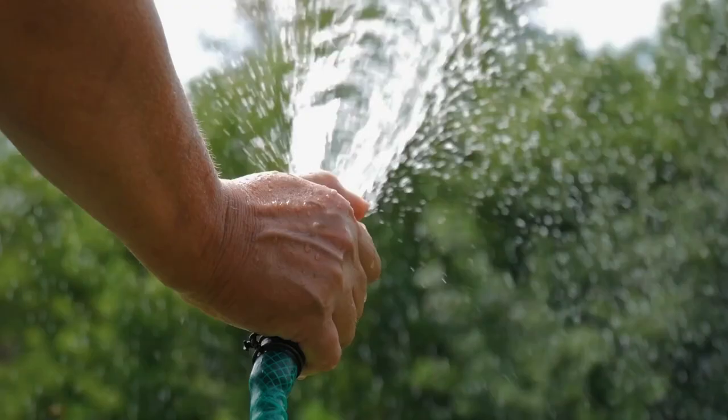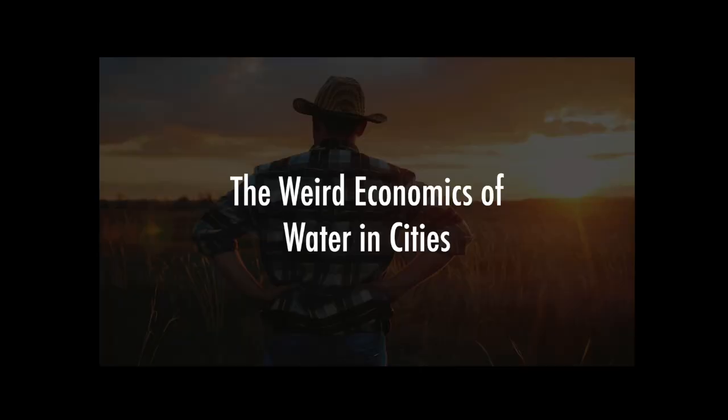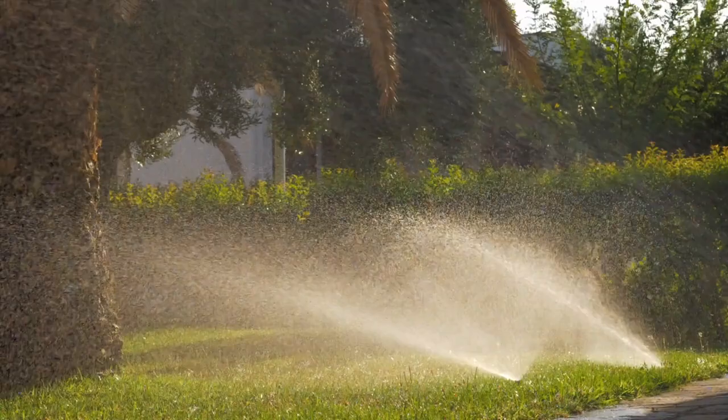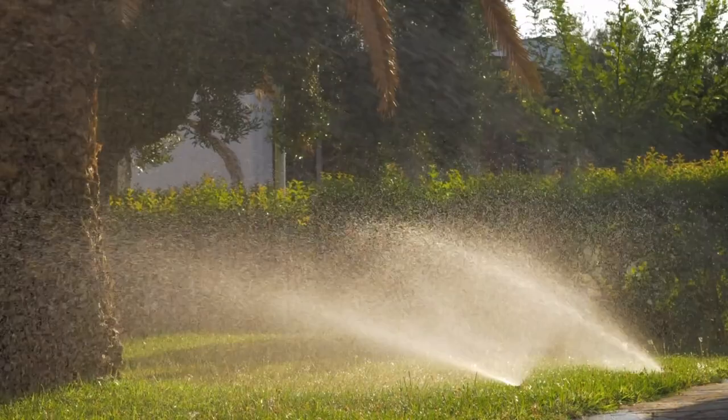Local water authorities have used the carrot of lower prices for households and businesses using lower volumes of water and the stick of higher prices for those using higher volumes. We described this inverted water pricing scheme in the video on the weird economics of water in urban areas. Local water authorities have also required and/or paid for removal of lawns and other xeriscaping efforts to reduce outdoor water use.